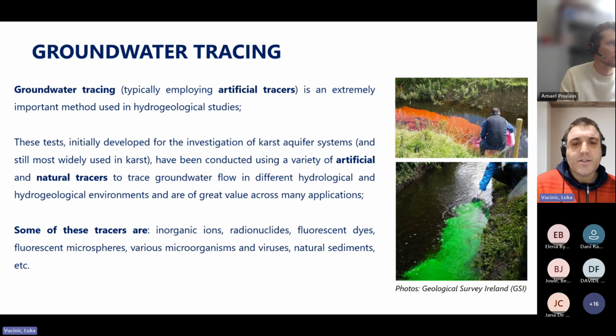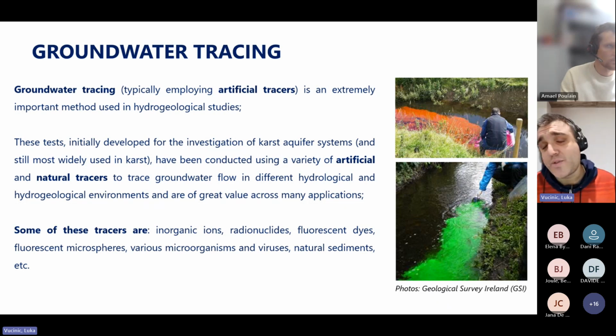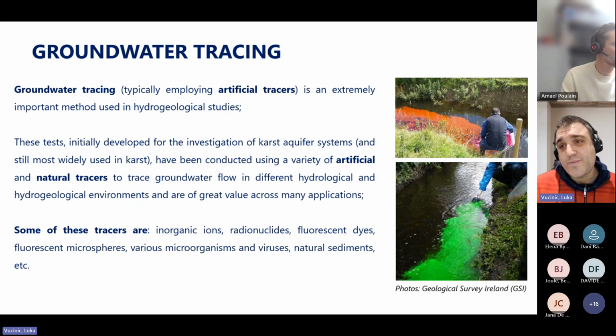They can be inorganic ions, radionuclides, fluorescent dyes, which are most commonly used, but also microspheres dyed with fluorescent color, various types of microorganisms and viruses, even natural sediments, and more. You can see a couple of images on the right side. These are the most commonly used fluorescent dyes, rhodamine and uranin, and I took the photo from the website of the Geological Survey of Ireland, where I spent most of my time in the last decade or so, and a bit also in Northern Ireland.